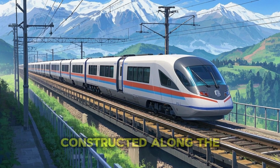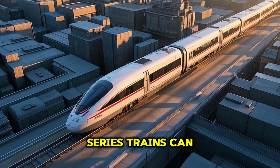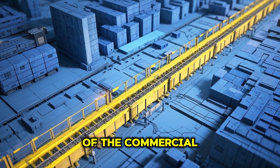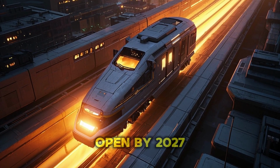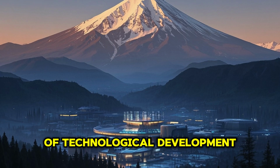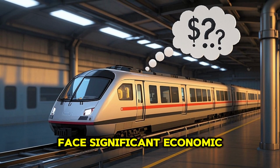The Yamanashi test track, constructed along the future Tokyo-Nagoya route, transformed these prototypes into a practical transportation system. Today's LO series trains can carry 700 passengers at 500 km per hour, promising to revolutionize domestic travel in Japan. The first phase of the commercial line, spanning 285 kilometers between Tokyo and Nagoya, is scheduled to open by 2027. The full 438-kilometer extension to Osaka should follow a decade later, culminating a journey of technological development spanning over half a century.